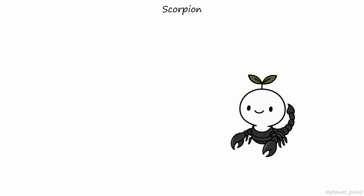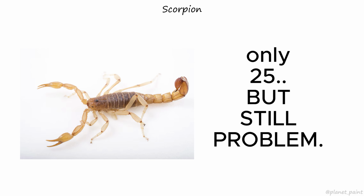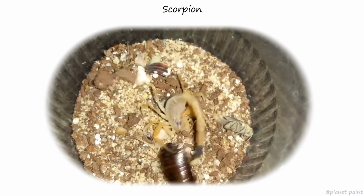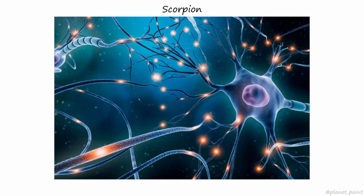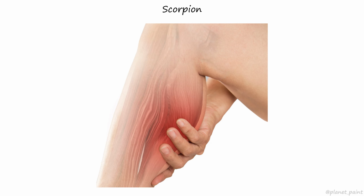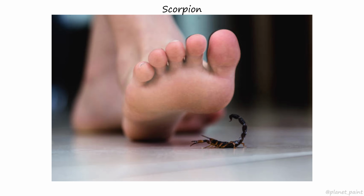Scorpion. This animal doesn't chase you, it waits in your shoe. There are about 1,500 scorpion species out there, but only 25 can actually kill you. The deathstalker scorpion has venom so lethal it only takes 0.25 milligrams per kilogram to kill you. The venom messes with your nerves, causes your neurotransmitters to go haywire. You get intense pain. Your muscles start twitching, convulsions, respiratory failure. Your heart starts having complications. Most stings happen when people accidentally step on them or reach into the wrong place.